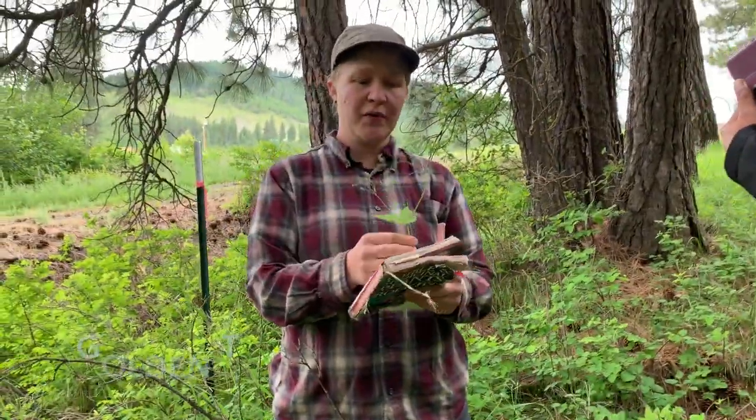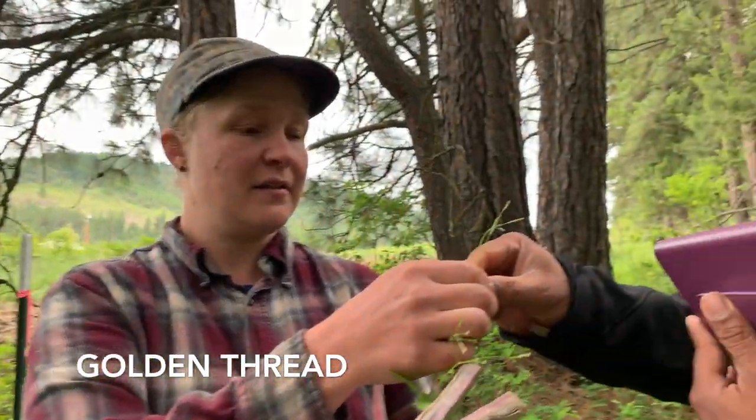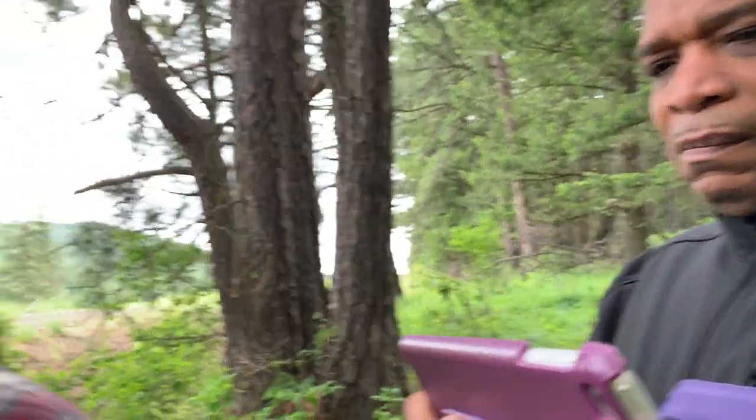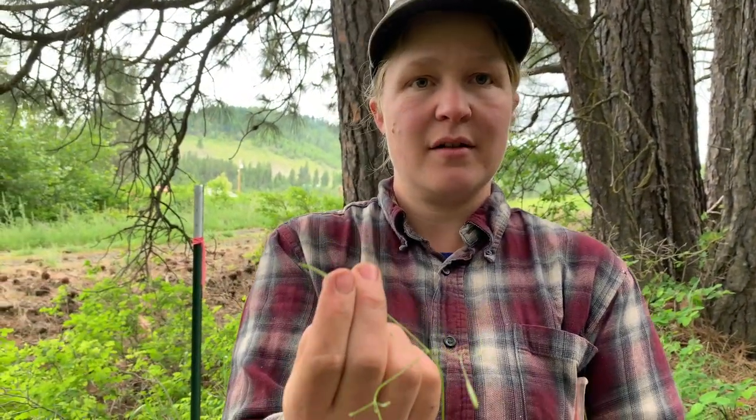Absolutely. So this little guy right here is called golden thread. Take one of the seeds and eat it. It tastes like anise or fennel. It's one of those seasoning herbs. It's just kind of a mild caraway taste. It's very tasty, a really good little guy.